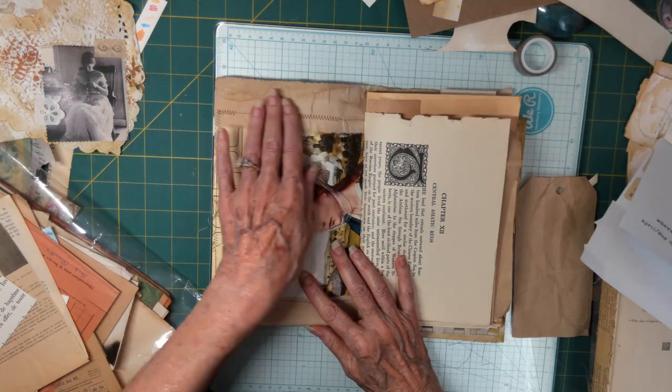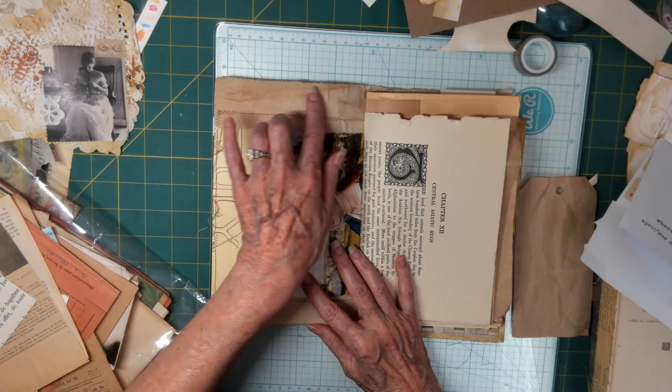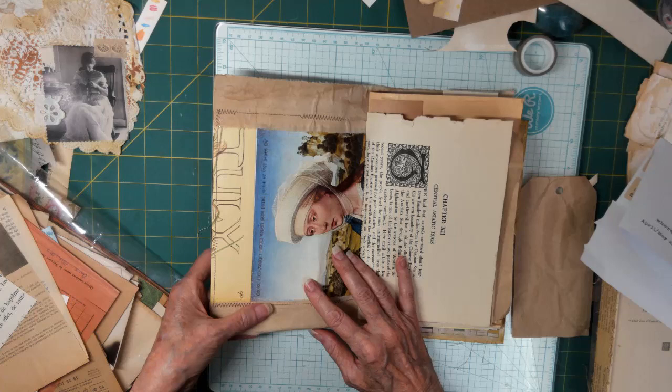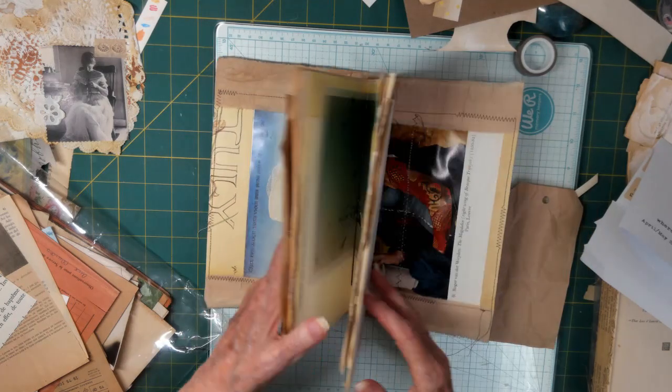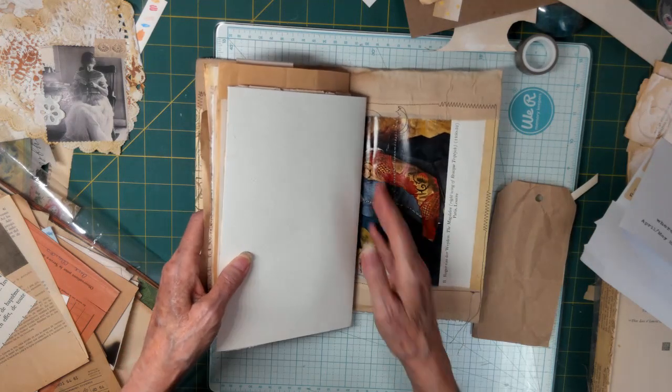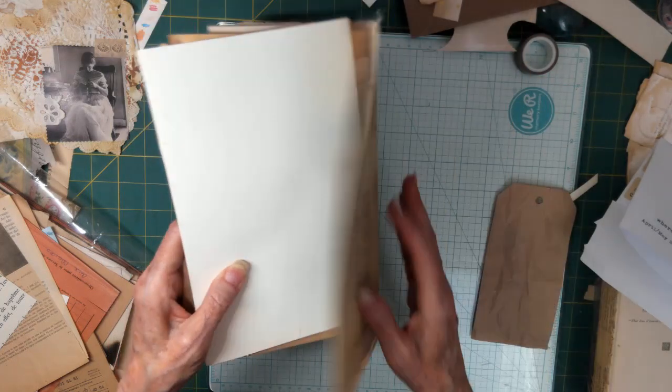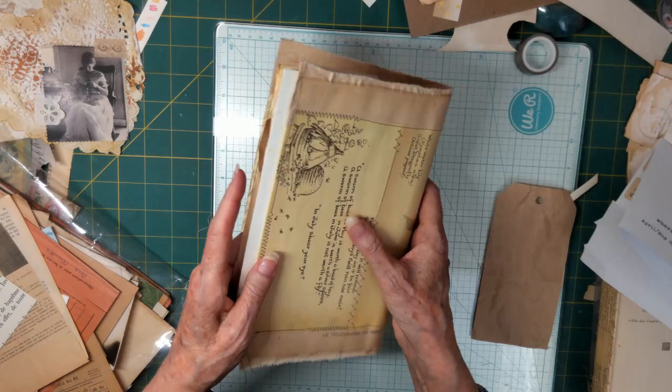So the paper was very thin from this French book, so I ended up using gel medium, putting a piece of muslin on the top above the picture, and then another one on the bottom, all the way across before I put the signature in. And then I stitched to hold everything down, and then I let it dry. And it's a great cover.